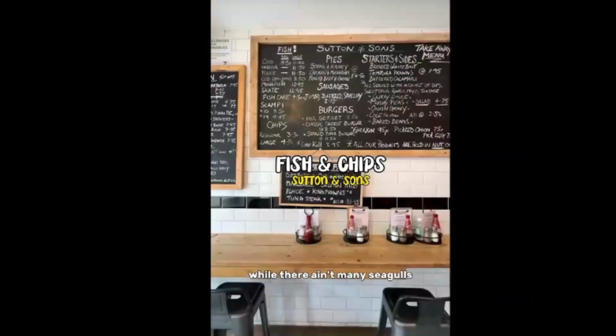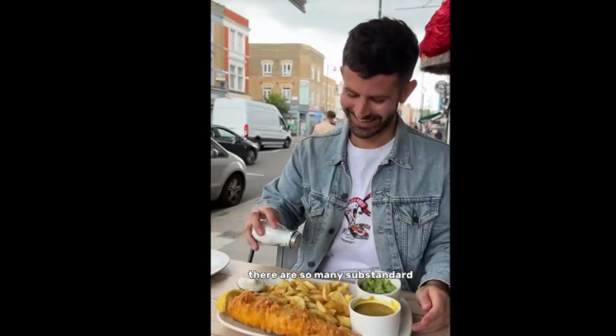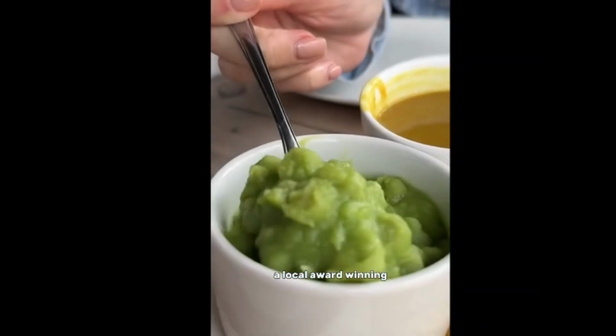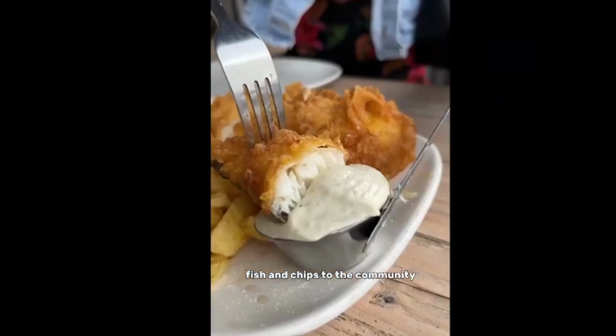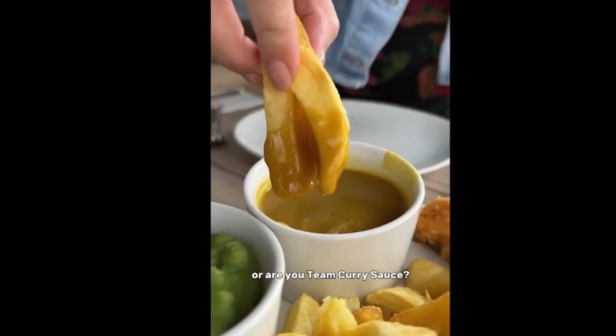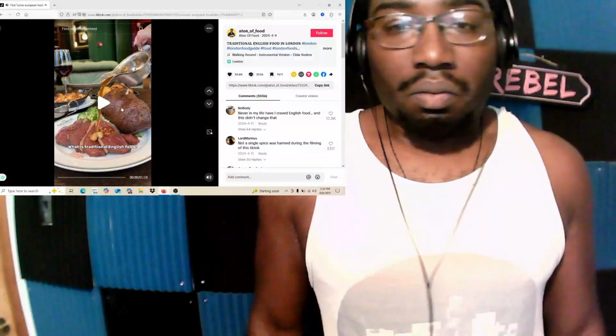And finally, while there ain't many seagulls to pinch your chips in London, there are so many substandard fish and chip shops. Sutton & Sons is not one of those. A local award-winning family-run gem has been serving up top-tier fish and chips to the community since the 90s. Now, are you team gravy or are you team curry sauce? Now, that's what we call a ton of food.